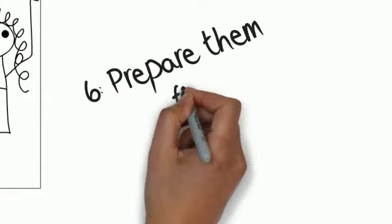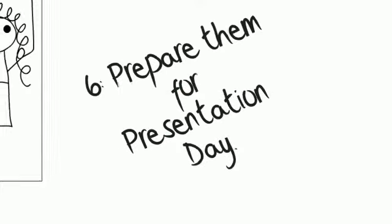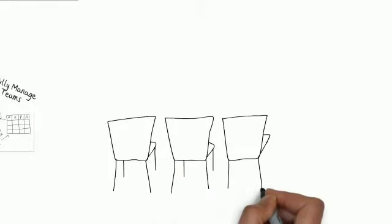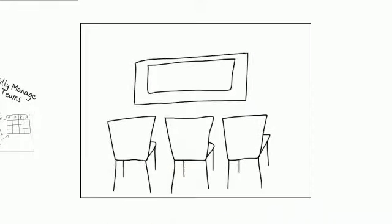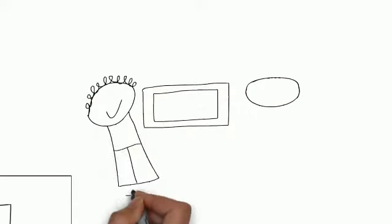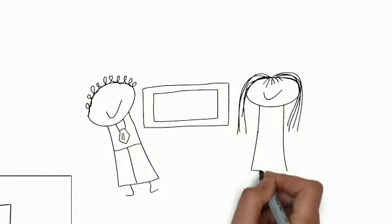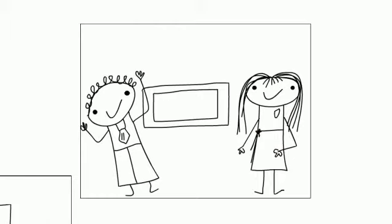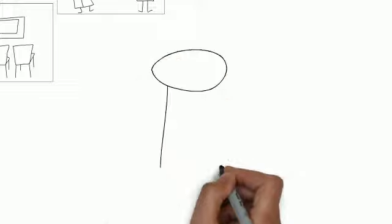Number 6, prepare them for presentation day. Let's face it, public speaking is hard. Demand excellent presentations from students, but also make sure to teach them how to get there. Model a presentation for them. Have them evaluate you. Have a team practice in front of the class. The final presentation of a project is where students have the opportunity to shine.